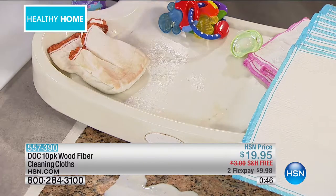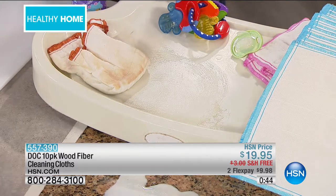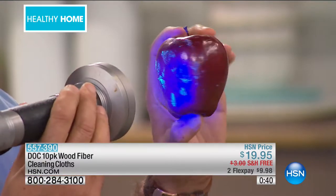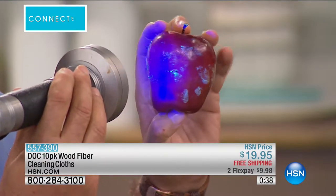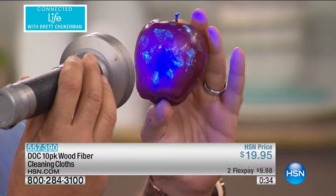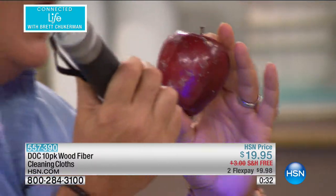For $10, you will replace 750 rolls of paper towels. When you spend $8, $10 a time, I love that for rinsing off fruit. You don't know where it's been before you eat it. This is simple, it's easy, it's affordable.